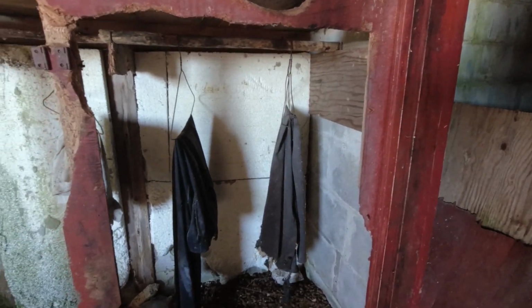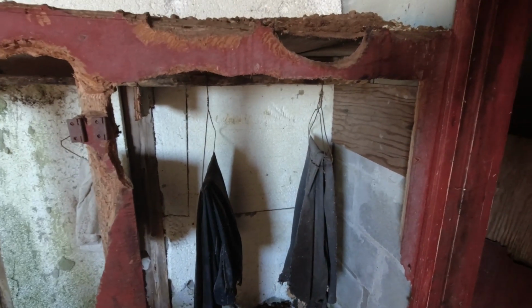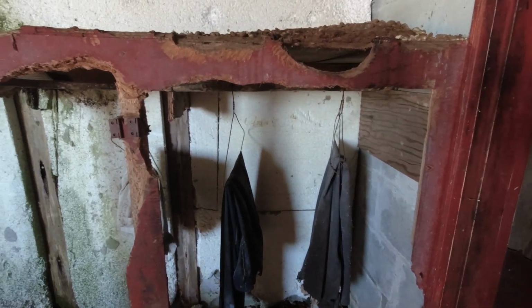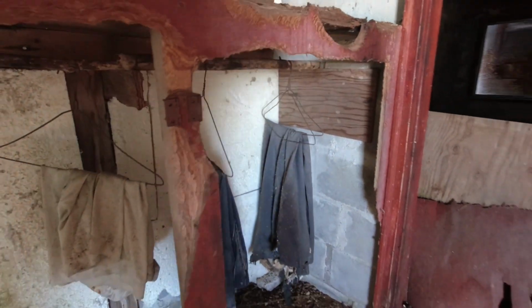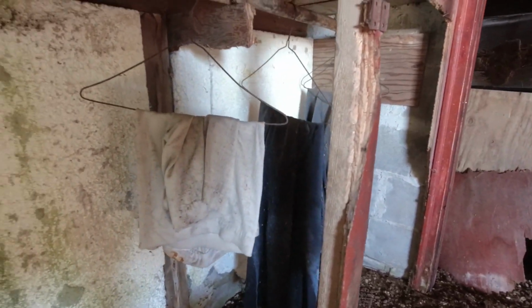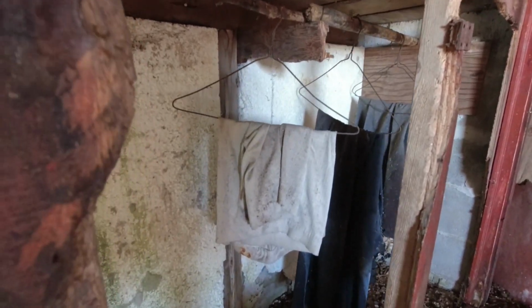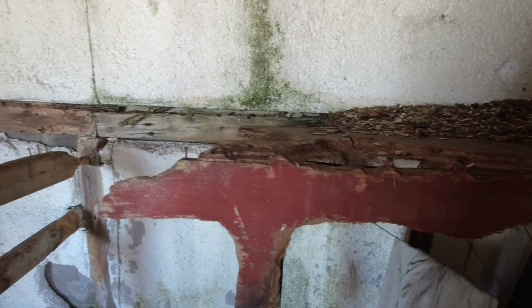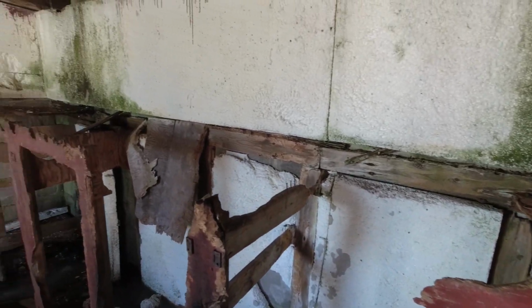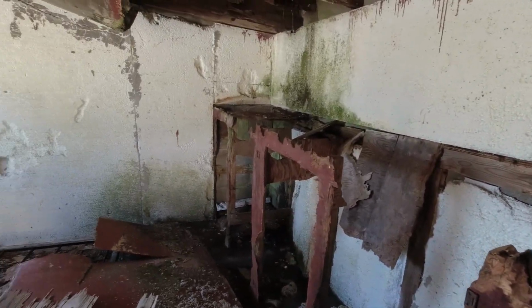Yeah, look at that, eh? Old pairs of pants. Mattress I'm stepping on. There's an old shirt. You can tell this hasn't been used in a long time. But you know what the great thing is, there's no graffiti here.